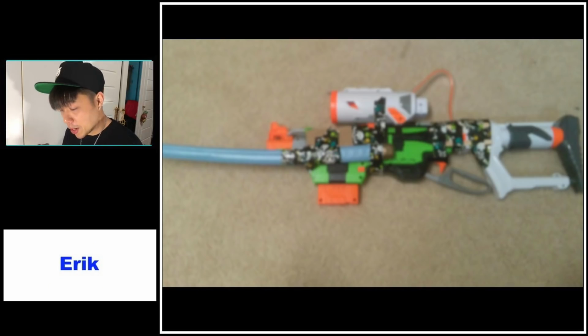Here we have a mod from Eric. This was my first attempt to mod a Nerf Blaster. I drilled out the air restrictor but broke the dart chamber mechanism, so I took off the jam door, so you need to reload it manually each time you shoot. The stock and bayonet are mostly held in place with cardboard, duct tape, and popsicle sticks. Popsicle sticks. That's cool. That's a nice new modding material.